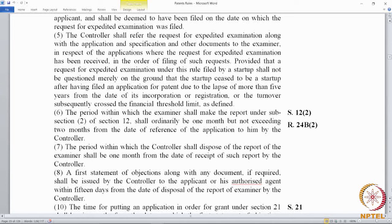Again, this is the same. The controller shall refer it to the examiner, provided that a request for expedited examination under this rule filed by a startup shall not be questioned merely on the ground that the startup ceased to be a startup after having filed the application for patent, due to the lapse of more than 5 years from the date of its incorporation or registration, or turnover subsequently crossed the financial threshold limit as defined.